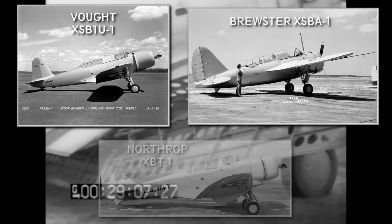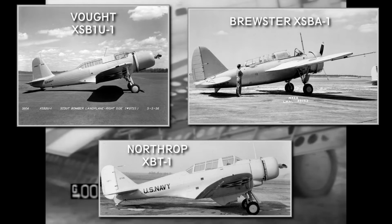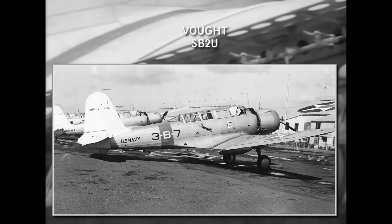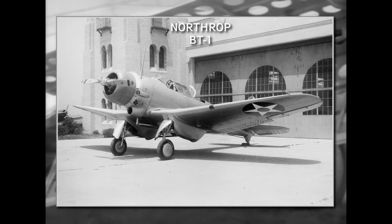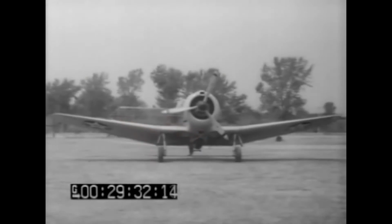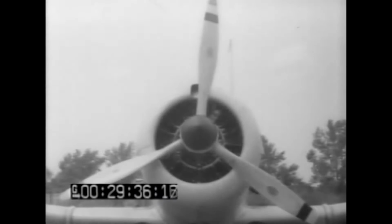The Vought, Brewster and Northrop designs were chosen for further development. The Brewster design became the SBN-1 later, the Vought the SB-2U Vindicator, and of course the Northrop design would become the Dauntless. The Northrop BT-1 was equipped with an 825 horsepower engine, and featured a landing gear setup which could be retracted inside the bulges under the wings. The Navy liked the design and ordered 54 BT-1 production models.